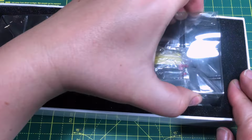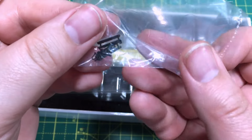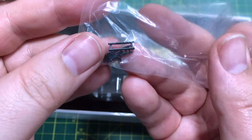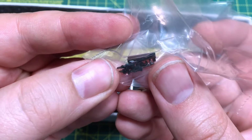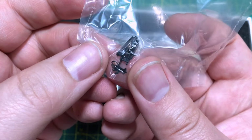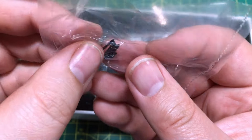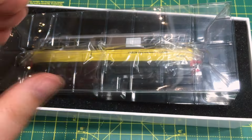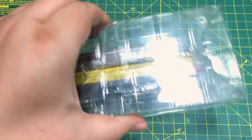Delving further in, we've got an additional detail pack, and these are the only user-fitted parts that come with this. Everything else is factory applied. So we've got the couplings front and back. These are a representation of the prototypical style couplings, and we've also got a couple of additional steps as well. Everything else is there on the model from the factory.